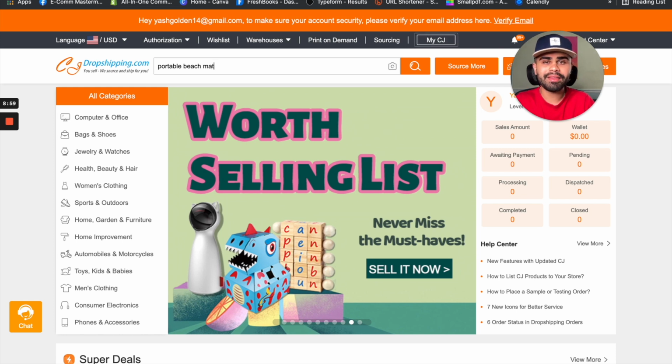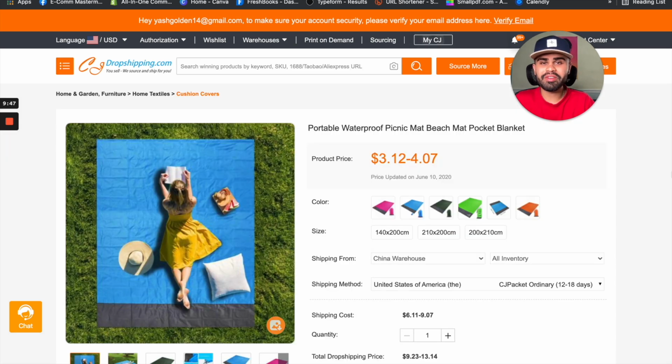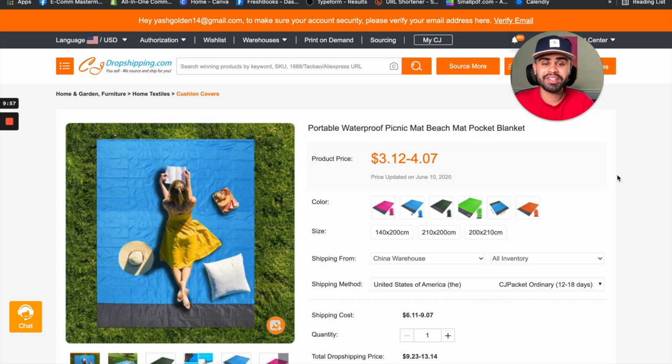Just keep in mind, ladies and gents, sometimes you're gonna have to type in different keywords and phrases to find your exact product. Great, so we found that same product, and the first thing I noticed is that these guys offer even more colors than the AliExpress listing. The one on AliExpress only provided 3 colors. This one has a whole 6 colors, and they also have another size included, which is definitely great as people love different options.